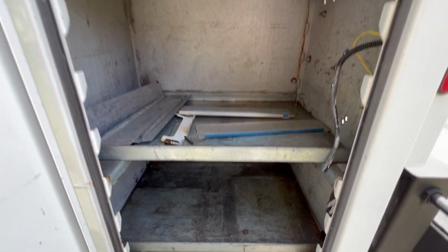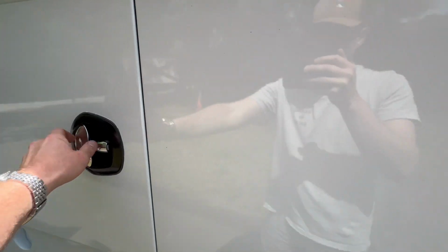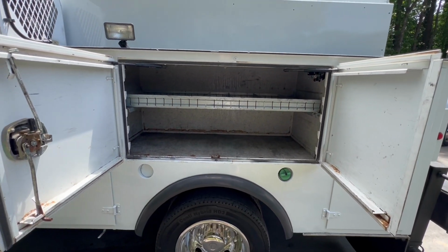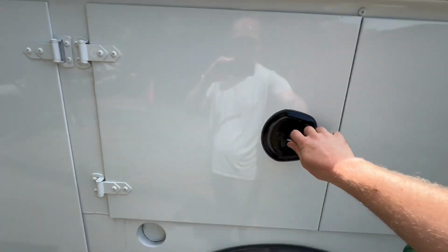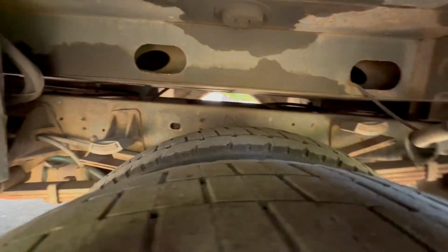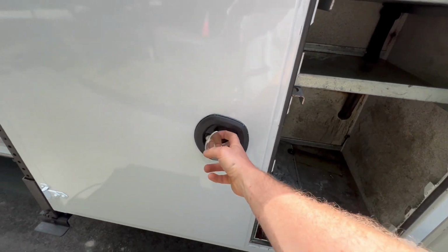Another set of shelves here in this compartment. One more wide shelf in this compartment. Pretty much the same exact deal as in that passenger side wheel well. Just have that surface rust along that inner bin seam there. It's got matching Continental drive tires across the rear. Another set of shelves in that compartment.